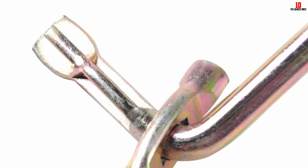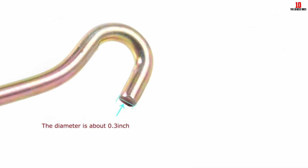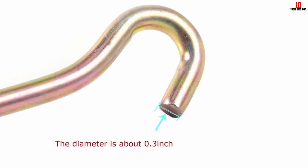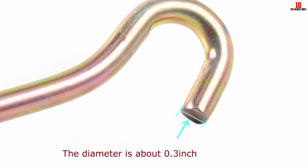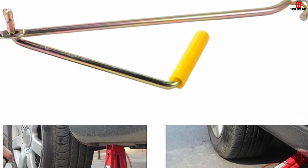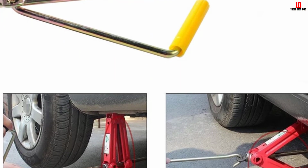It is a piece of cake to set it up, as it consists of 2 parts that can be folded for storage. As you can probably tell, this one is pretty simple, but yet, I appreciate the fact that the design is unique, as there is chromed zinc plating so that the metallic body goes perfectly well with the yellow handle.